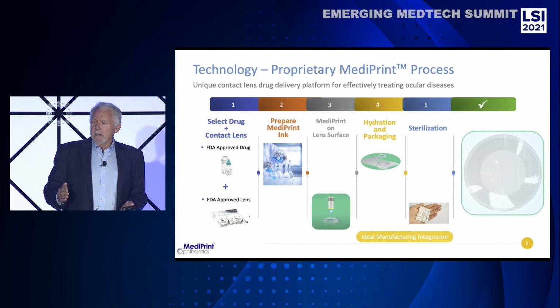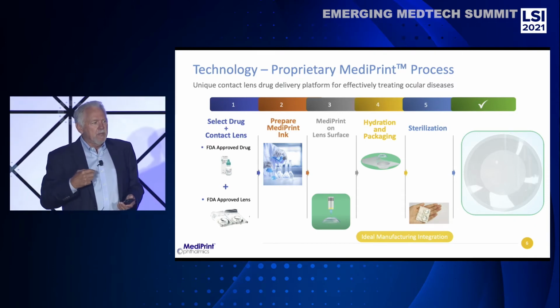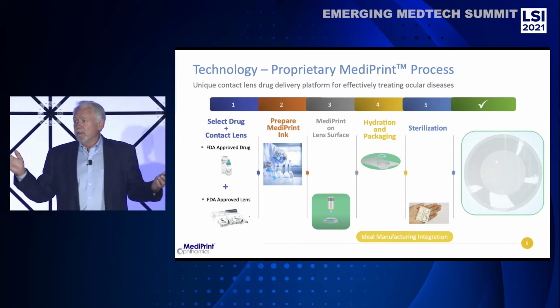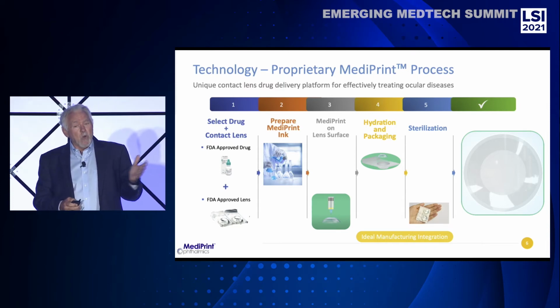What we would then be able to say is you can keep wearing the same lens you've worn for vision correction, and this company, MediPrint Ophthalmics, simply prints the drug on the edge of your lens, and now you just keep going your way. Clearly a real opportunity for patients who are going to have these chronic diseases.